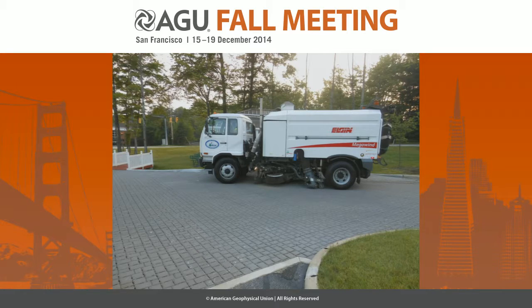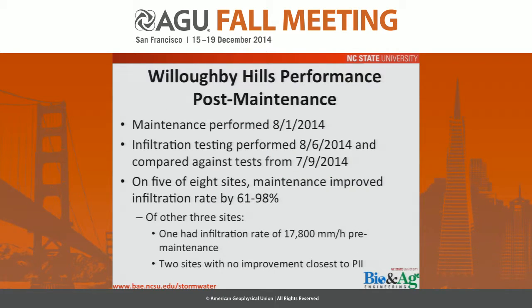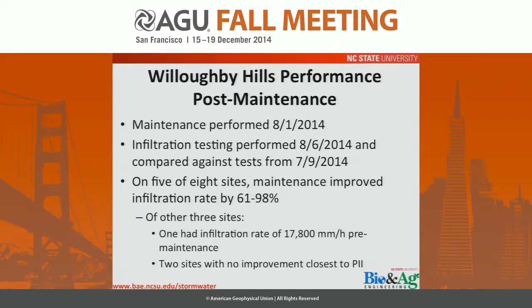And when the street sweeper did, we were able to look at the results pre and post. And you can see here, of the 8 different sites looked at, pre and post maintenance made a really big difference for all but 3 of the cases. And the 3 cases that it did not, one was in site number 4, where the infiltration rate was already extremely high. And then the other 2 sites were the 2 sites that were closest to that permeable-impermeable interface, which suggests that at some point, your pavement can get so clogged that it's not able to be fixed.